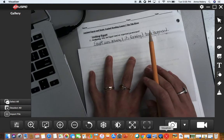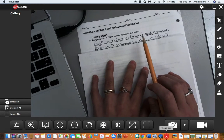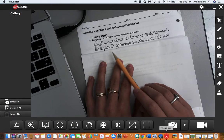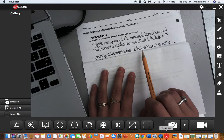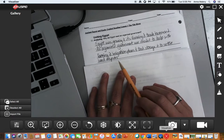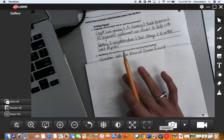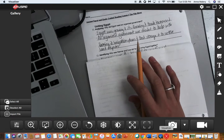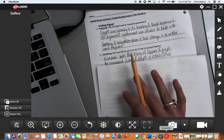All right. Last 2 questions. Checking your work, making sure you have the right answers. Why did Egypt need an organized government? Well, Egypt was growing and its farming and trade increased as it was growing. They had a surplus of food, and an organized government was needed to help with farming and irrigation plans and food storage, because they would store food for famine and to settle the land disputes. So that was why it was important that they have an organized government.